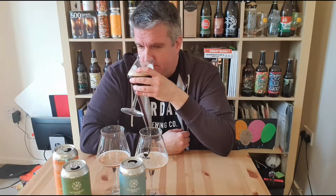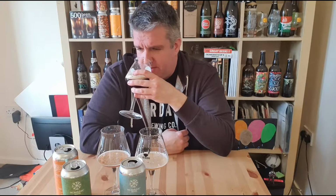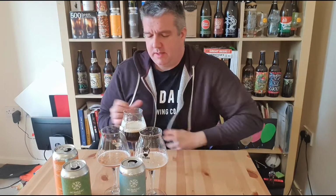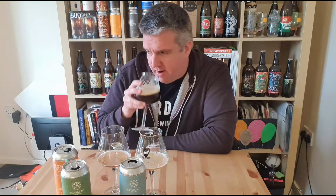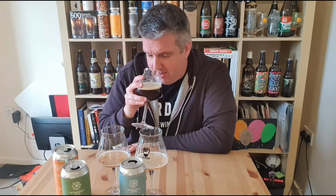Ooh, lovely. Oh, that takes me all over the shop. Beef that's been roasted a bit too long. Kind of how my mum used to do it, probably in the 80s, before my brother told her how to cook. It does have a bit of a gravy granule thing going on as well, which is no bad thing. I like my brown ales beefy.